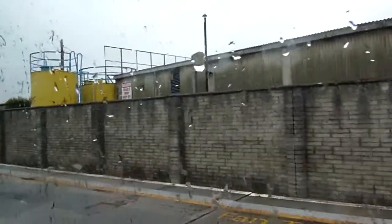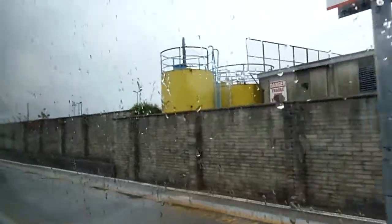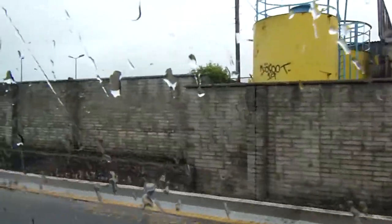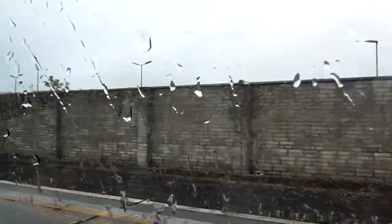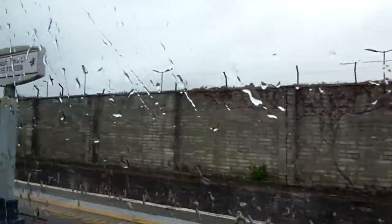So you guys were leaving Tralee? I may need to change the battery in my camera soon. Yeah, as you can see, it's raining. The train was a bit late, but not too badly.